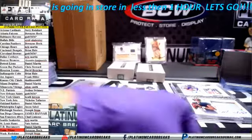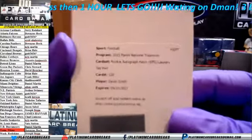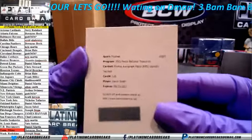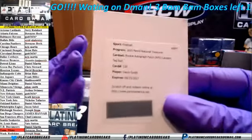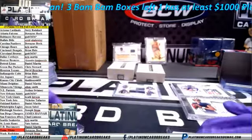Nick, yeah. A laundry tag. Should be a 1-on-1, or maybe I had a 2 or 3. Pretty sure laundry tag red is 1-on-1. It's an RPA, so I believe it is, if I'm correct. Again, I could be wrong.